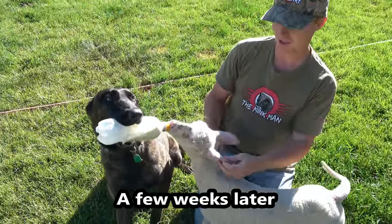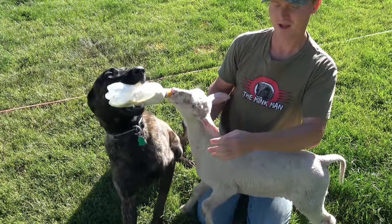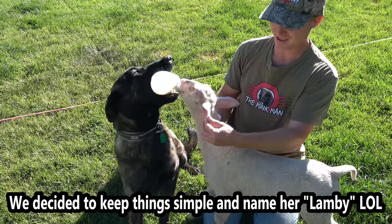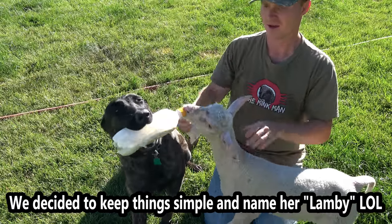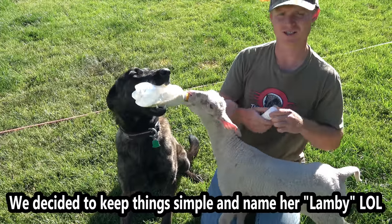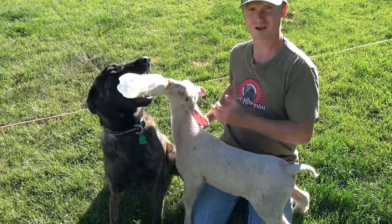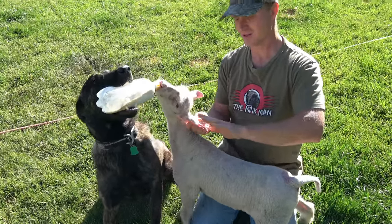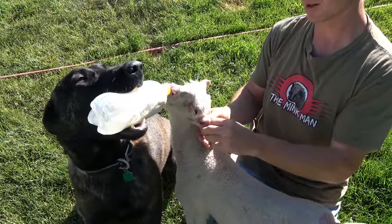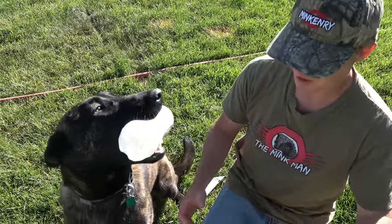So Lamby, because she's got white skin, gets sunburned on her ears. One of the advantages of getting a black sheep that I wish we'd have known earlier. So I have Shirnee help me here by holding the bottle while I put sunscreen on her ears to keep them from getting burned, because it's kind of hard otherwise. She jumps around everywhere. She isn't very good at sitting still. So we just put a little sunscreen on her ears to help prevent sunburn. And like I said, it's a lot easier to do while she's drinking milk.